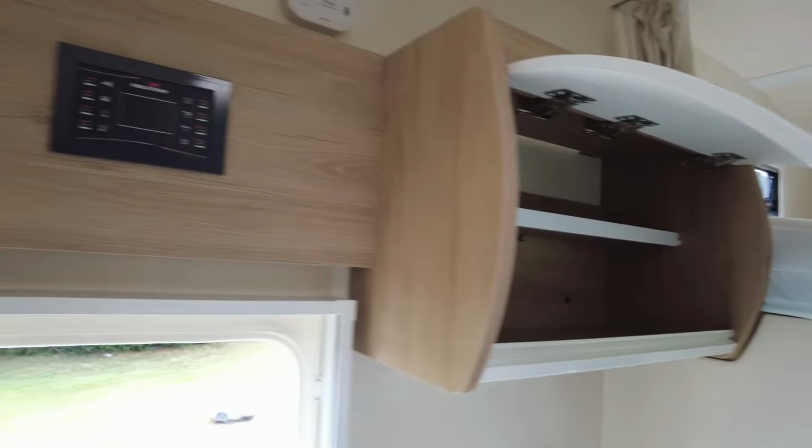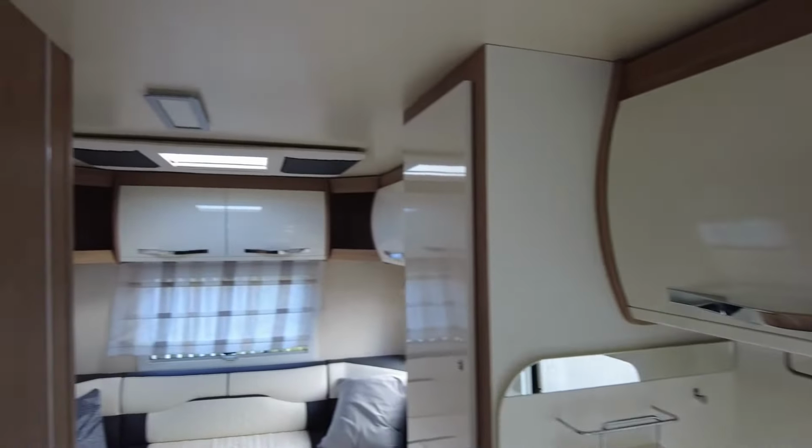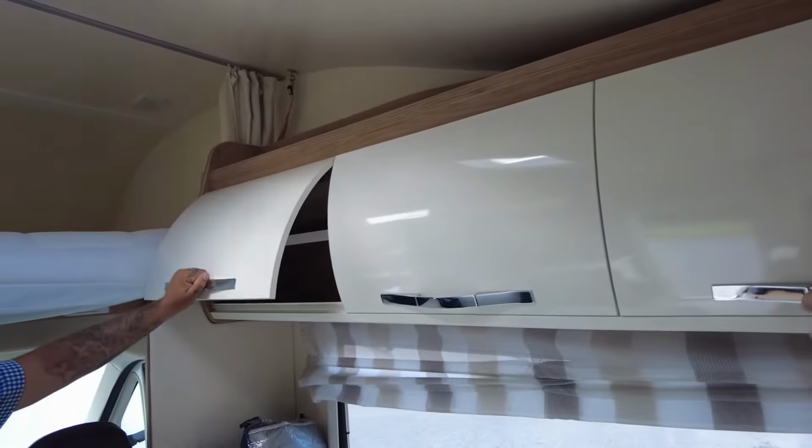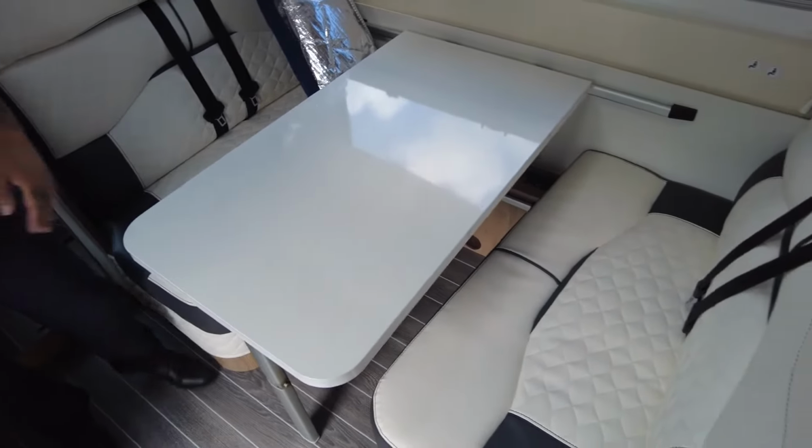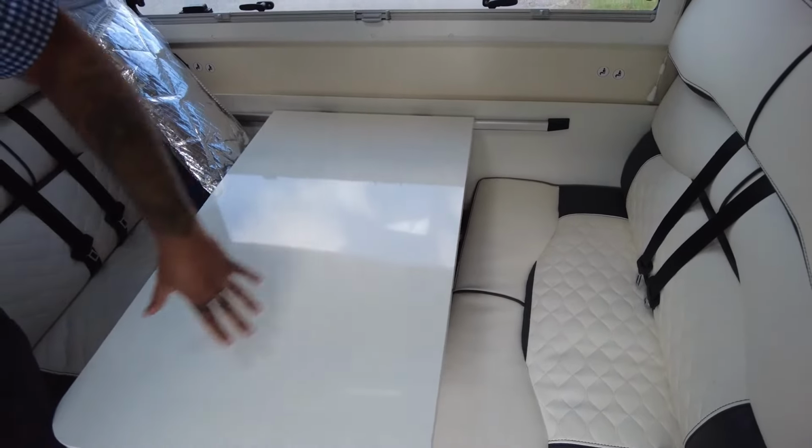Lots and lots of storage when you look round the van as well. There's the U-shaped lounge at the back, storage all over the kitchen, storage all the way around the van, right over the dinette as well, which turns into another bed. So you've got 2 forward facing and 2 rear facing seat belts as well. Table drops down, nice and easy to do, turns into another one of the beds.